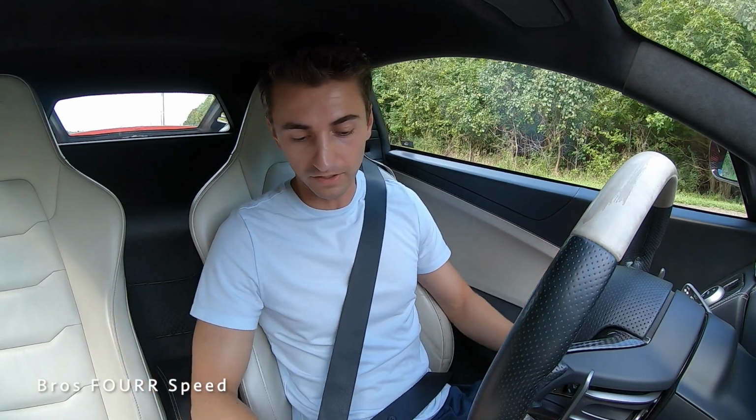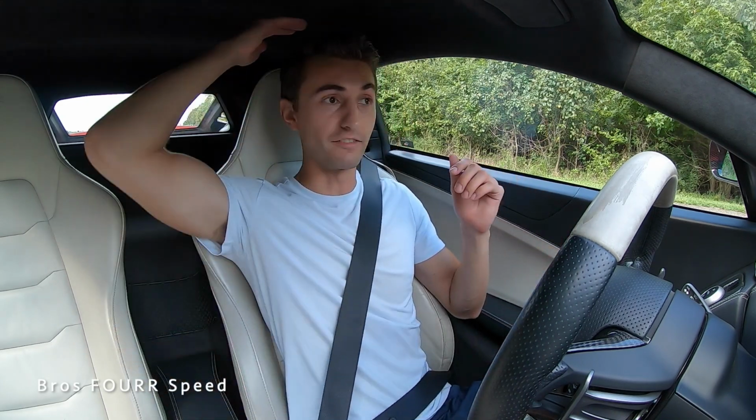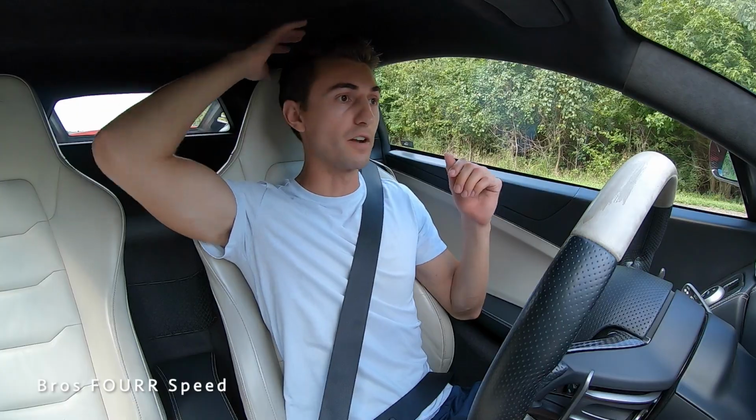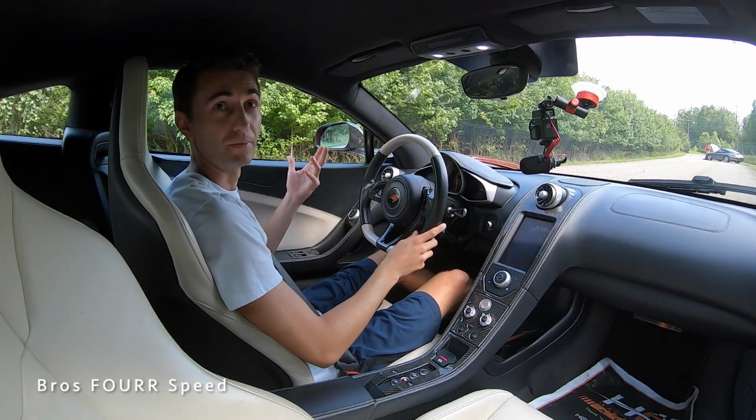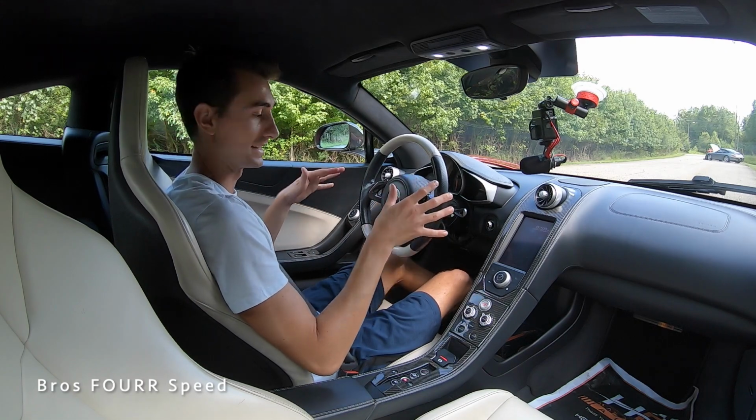So I already have the driver's seat set to my height and everything. All the power controls are up front. I'm 5'11", and honestly, I have a few inches of headroom. So even if I had a helmet on or something, I could easily fit in this car. And you do have a nice storage area behind the seats.